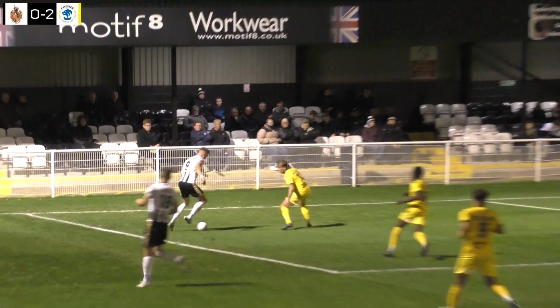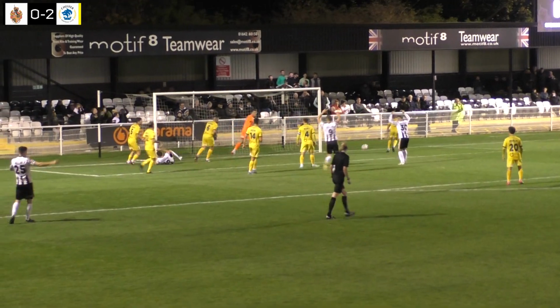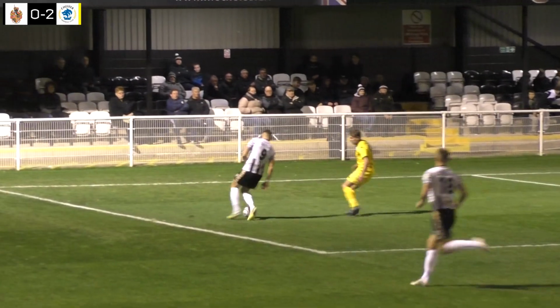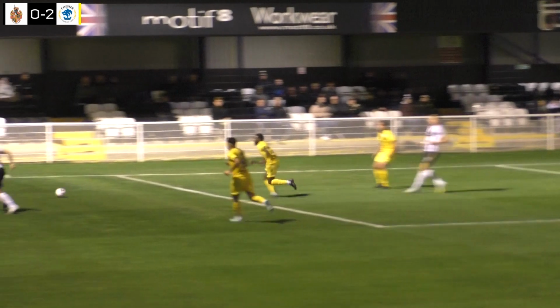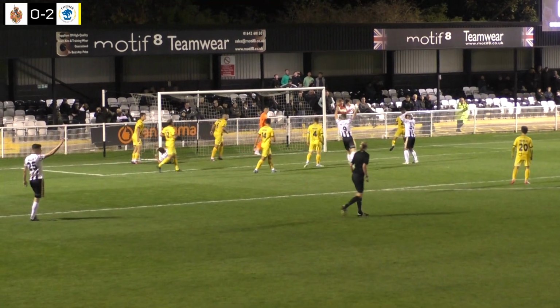It's knocked down the left-hand side of the box for Taylor now. Taylor, can he find the angle for a cross? He gives it back out wide for Reece Kendall, who whips one in dangerously. And it's gone just wide. Well, it was met at the front post. Ramshaw trying to get it on goal. It must have come off a defender or the goalkeeper, but it squirms just wide of the post and goes behind for a corner. Great ball in, mind. Great ball in.